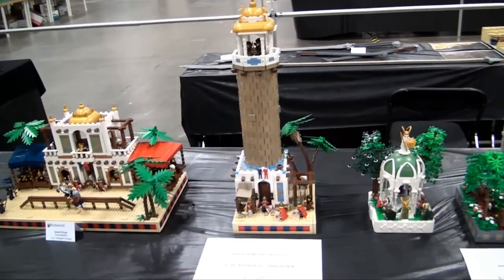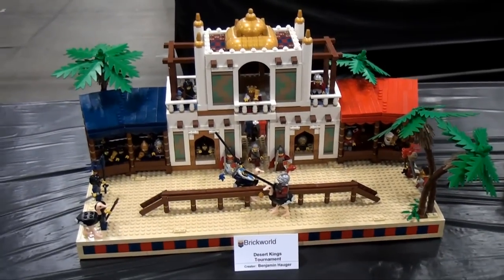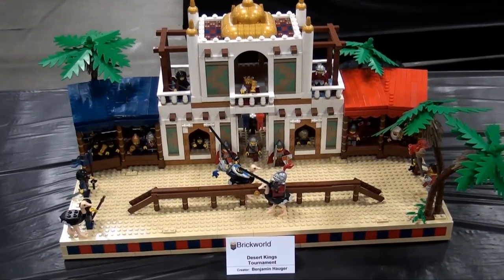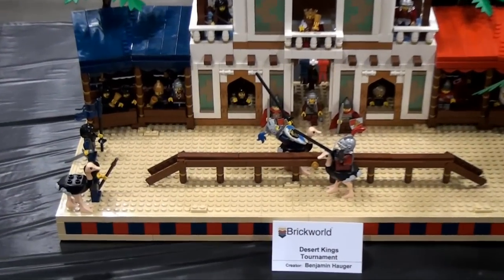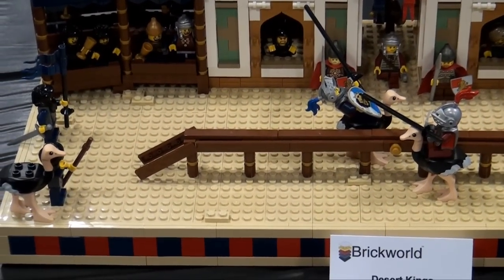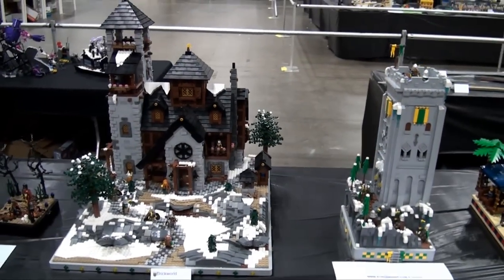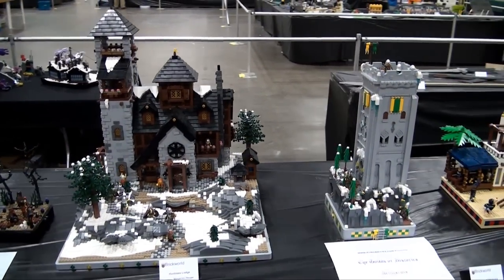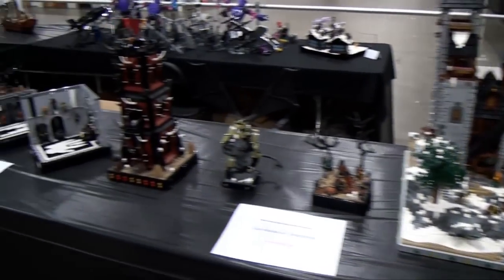So continuing on down here, we have Desert King's Tournament. This is another build by Benjamin Hauger. So a wonderful build. This has a kind of Arabian Nights vibe going on here with the desert. You see, are those ostriches or emus? Emus? Ostriches? Who knows? Either way, wonderful build. Coming along here, we have the Huntress Lodge, another build by Benjamin Hauger. Lots and lots of builds by Benjamin here, so a very prolific and talented builder.